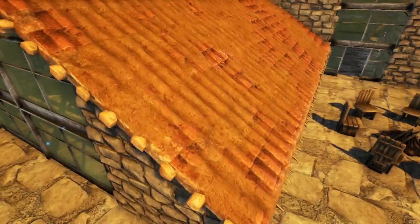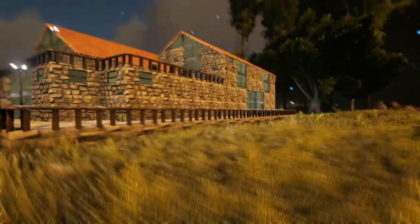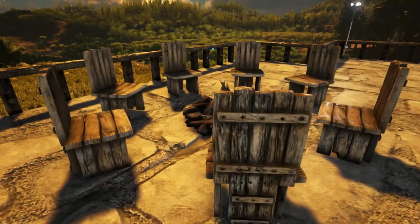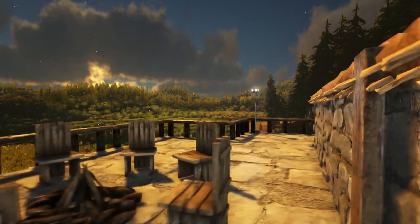I like the mixture of the adobe ceilings and the stone ceilings and walls and the glass. The glass is my favorite part, god dang it, because the views you get, oh my god. I mean, look at that. The sun sets right over there. You can chill around the campfire. And dude, it is just a beautiful home.